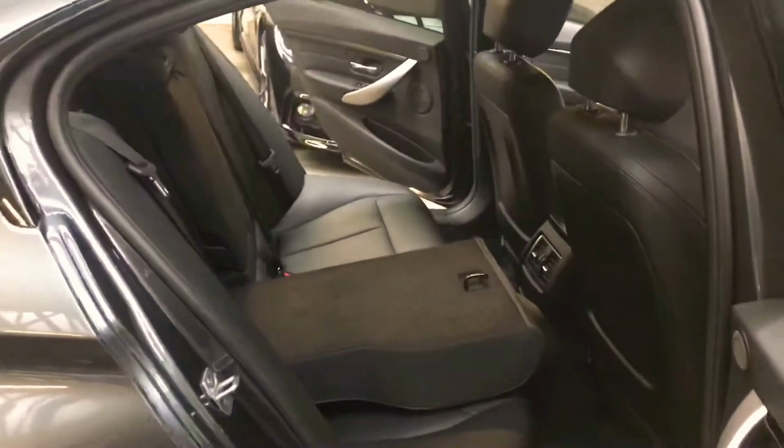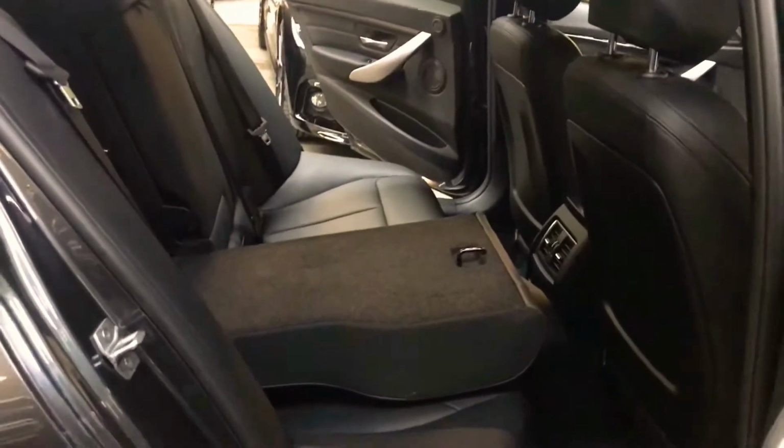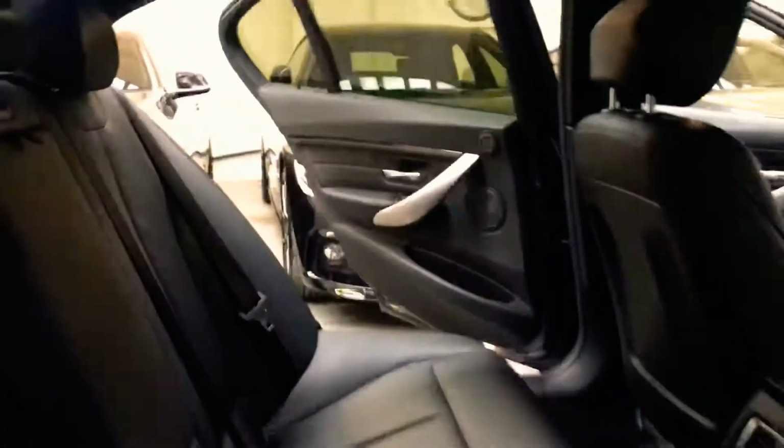We also have the split folding seats, which is a rare option on the 3 Series saloons. As I say, it is an optional extra, which is generally quite rare to find. Very nice feature to have.